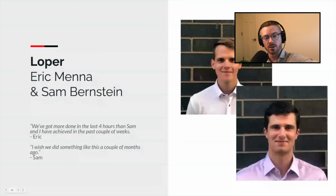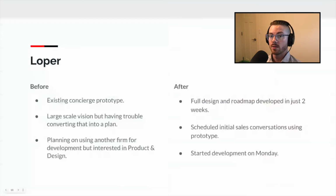Loper, I mentioned this earlier in the video, they came to us with an existing concierge prototype, something that they had built very quickly, very cheaply. I think they used Fiverr or Upwork. And they had used that to test their initial offer, to figure out exactly what they wanted to build, to raise some money, and then they came to us to actually get design and development done. They had a large-scale vision. They had a really big idea of what they wanted to do, but they were having trouble converting that into an actual actionable roadmap, an actual step-by-step plan to launching this product and getting it out the door.